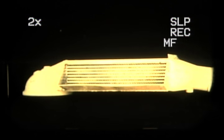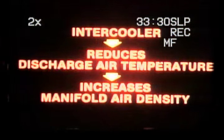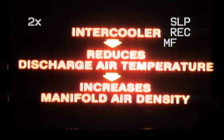As the engine ascends to altitude, the turbocharger must turn faster to compress the less dense air. This causes compressor discharge air temperature to increase and the density of the air entering the air throttle to decrease. To correct this problem, the intercooler is installed between the compressor outlet and the cylinders. The intercooler reduces the discharge air temperature, which increases the air density for any given manifold pressure.